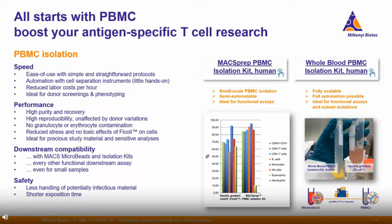So next we have the so-called whole blood PBMC isolation kit, which uses the exact same technology as the MaxPrep kit, but is fully scalable also for large blood samples. And it's also fully automatable with the Automax Pro instrument in this case.